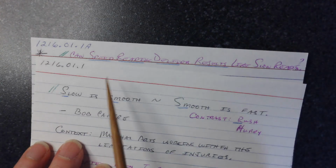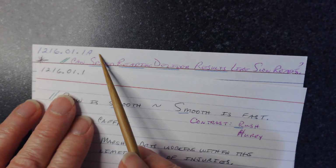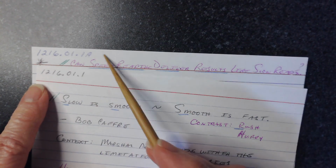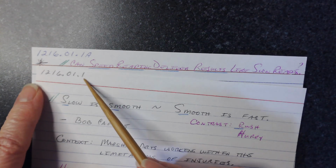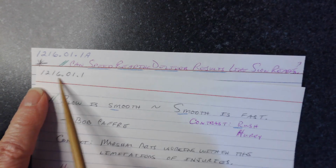Because I use the effortless numbering system, I knew that all I needed to do was add an A to this card's number, and I've got the child card. This card had no other child cards, so A was available. But look at this numbering system.